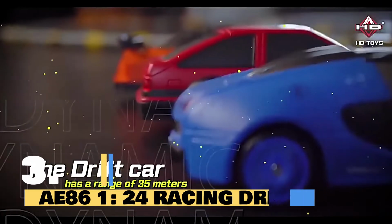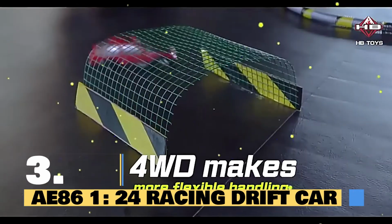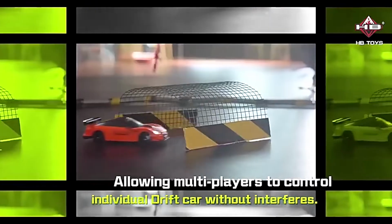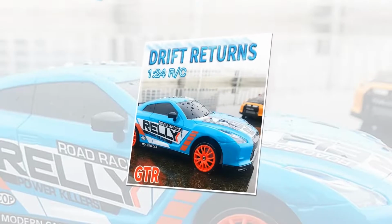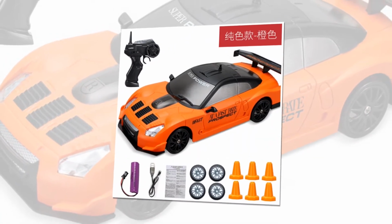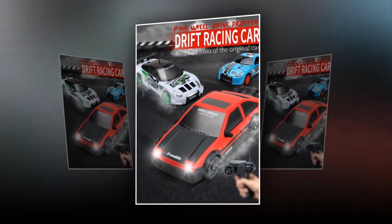Introducing the E86 124 Racing Drift Car, the ultimate fusion of speed, precision, and style. Get ready to experience the thrill of high-speed racing and precision drifting like never before. With its intuitive remote control, you're in full command of every twist and turn. Whether you're racing on the streets or dominating the drift course, the E86 Racing Drift Car delivers unparalleled performance. And with its realistic lighting effects, the excitement doesn't stop when the sun goes down.